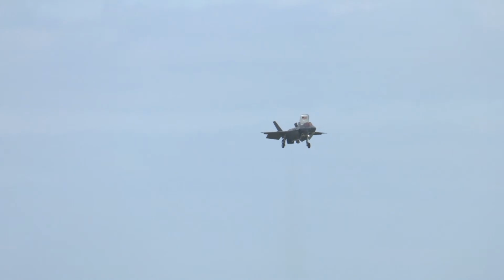Don't you just love internet, eh? No. So this is the F-35, Abs. It's pretty cool, isn't it? Come on, get back into it.